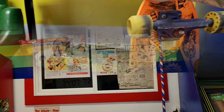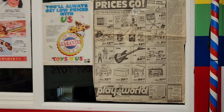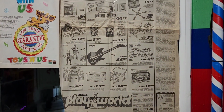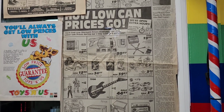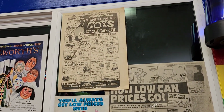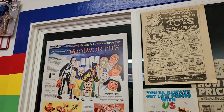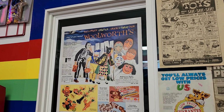They've got some toy ads from Toys R Us, Play World, which I'm not sure what that is, but either way, it's always amazing to see these old toy ads from the 80s and 90s. You got one here from Woolworths. I basically just stuck to Toys R Us and KB.